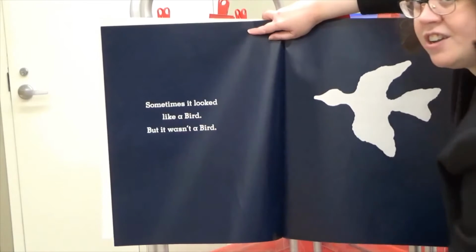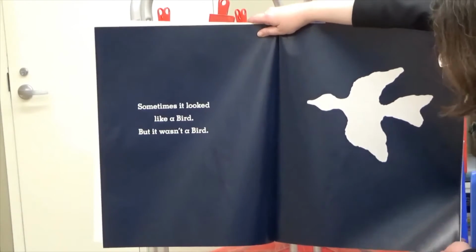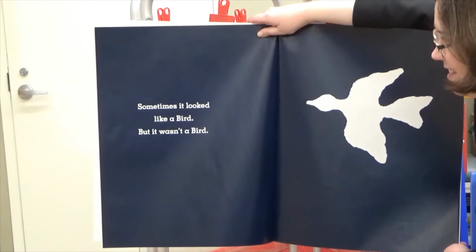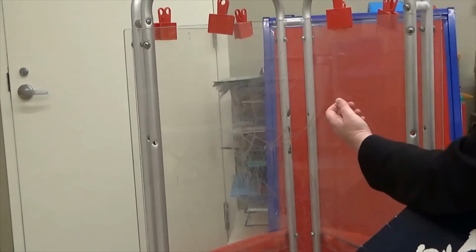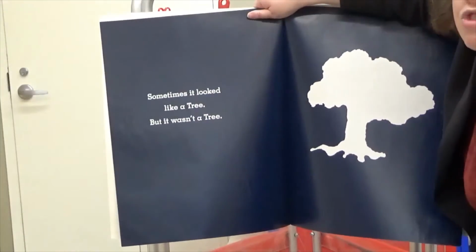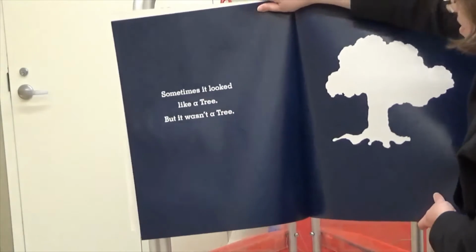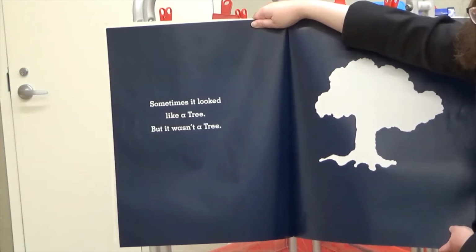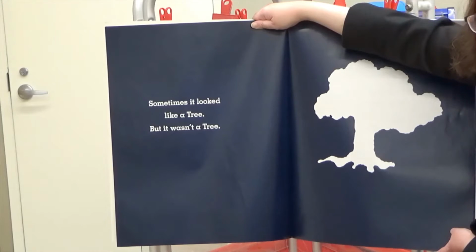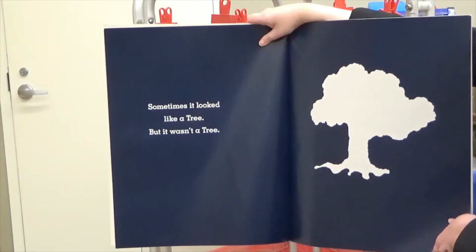Sometimes it looked like a bird, but it wasn't a bird. Man, getting a lot of different shapes here, huh? Keep thinking about it. What is it? Well, I'm just going to take this piece of paper off. It's getting in the way. Oh, we got another shape. Sometimes it looked like a tree, but it wasn't a tree. Okay, think about the shapes. What have we seen so far? All right, we've seen spilt milk, we've seen a rabbit, we've seen a bird, and we've seen a tree. Let's move on.